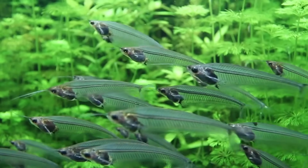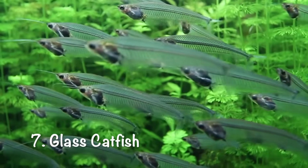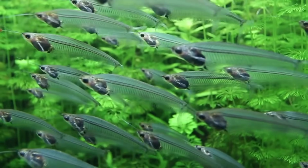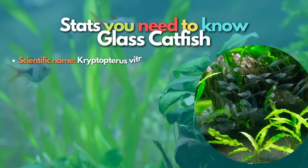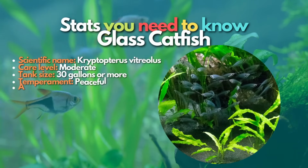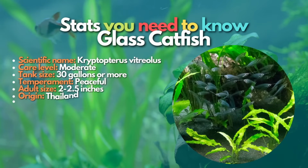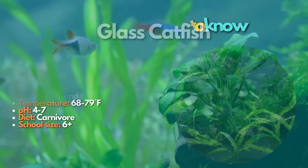After Otocinclus Catfish, now let's learn about our next fish in this list, which is the glass catfish. If you're looking for something strange and unusual for your aquarium, look no further than the glass catfish. These guys aren't very colorful. In fact, they have almost no color at all. Watching these peaceful schooling fish is amazing, because you can see right into their bodies.